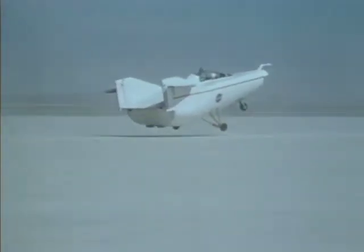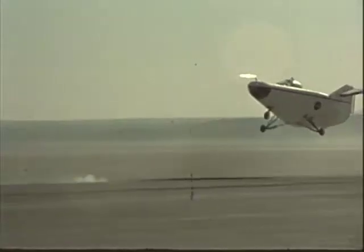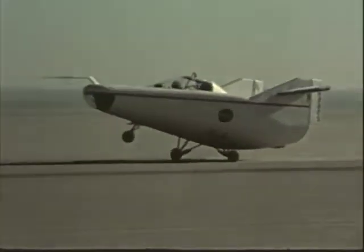The sight of a car full of engineers barreling across the lake bed with a tubby plywood ship in tow may have looked more like a fraternity stunt than a serious research project. But the unauthorized flight test proved that the lifting body, nicknamed the flying bathtub because of its stubby shape, would fly.